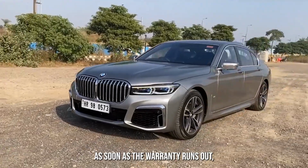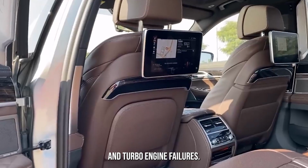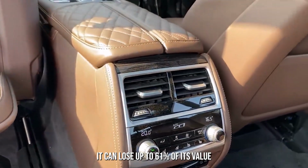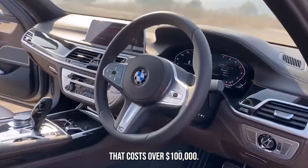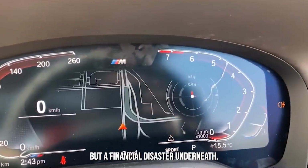As soon as the warranty runs out, the repair bills start to pile up. Owners report issues with air suspension, electrical gremlins, and turbo engine failures. Not only is maintenance a nightmare, but this car depreciates faster than you can say luxury sedan. Some reports claim it can lose up to 61% of its value in just 5 years, and that's on a car that costs over $100,000 new. If you buy one of these, expect to spend a small fortune just to keep it running. It's luxury on the surface, but a financial disaster underneath.